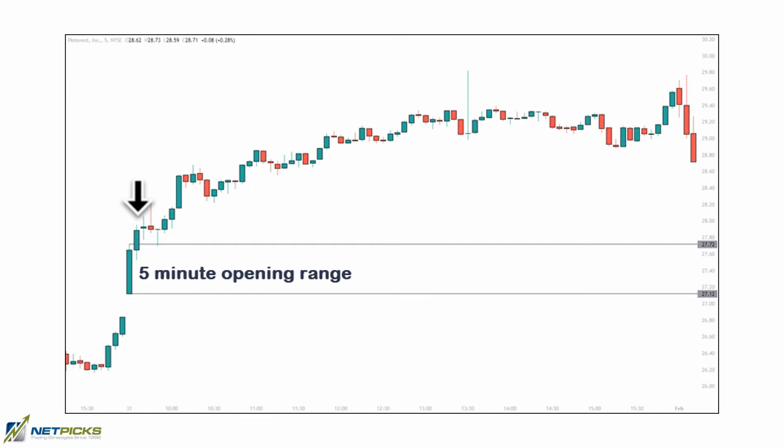This is a 5-minute chart of Pinterest for January 31st, 2022. We just simply define our opening range by marking off the high and the low of the initial candlestick. So assuming that you're bullish on Pinterest, you would just take an upside breakout. You would ignore any downside break.